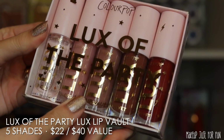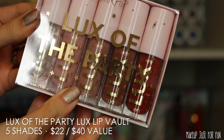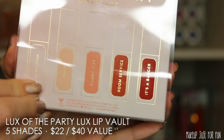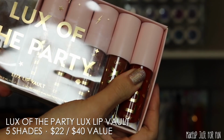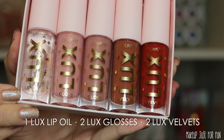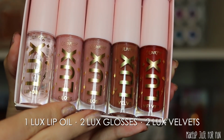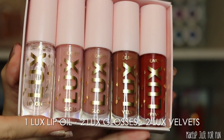Next, we're going to talk about the Luxe of the Party Luxe Lip Vault. This is such a cool idea. They have a mixture of their different luxe finishes in here. 5 different shades. It's priced at $22. If you bought these all individually, it would be $40. And in this vault, we have 1 Luxe Lip Oil, 2 Luxe Glosses, and 2 Luxe Velvet shades.